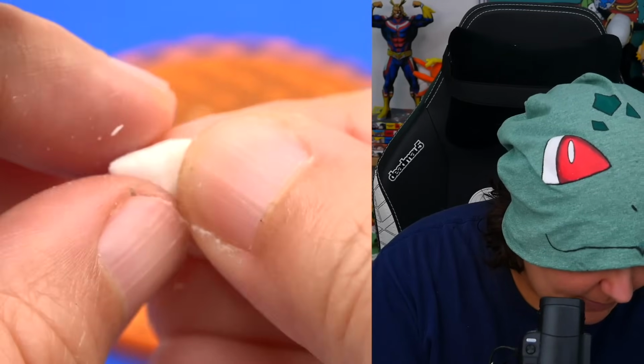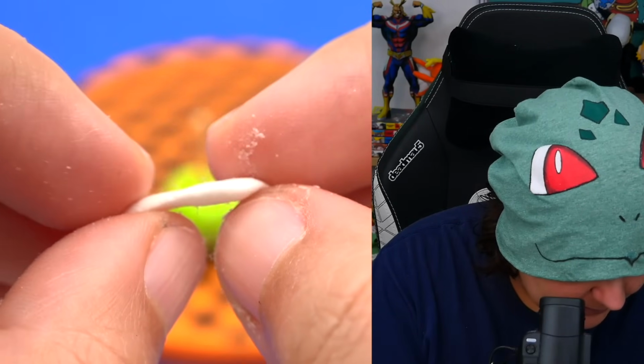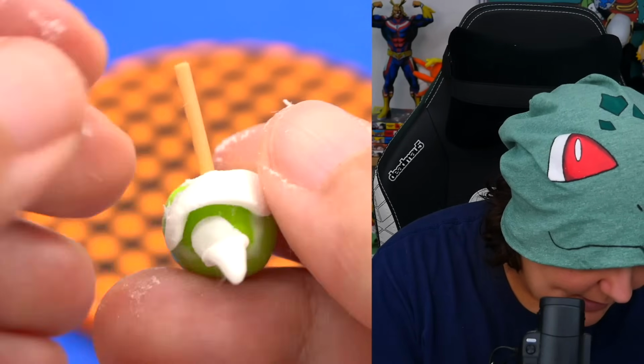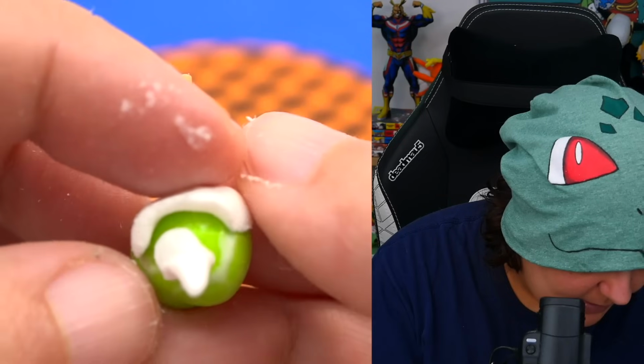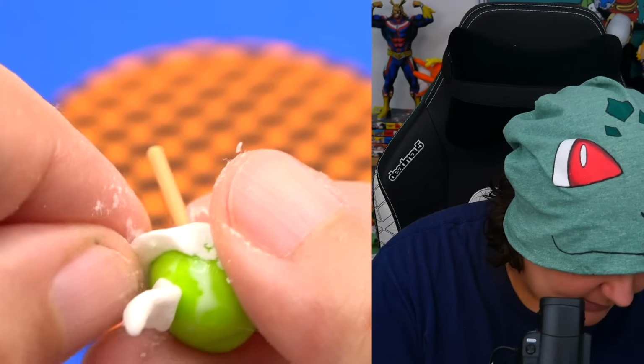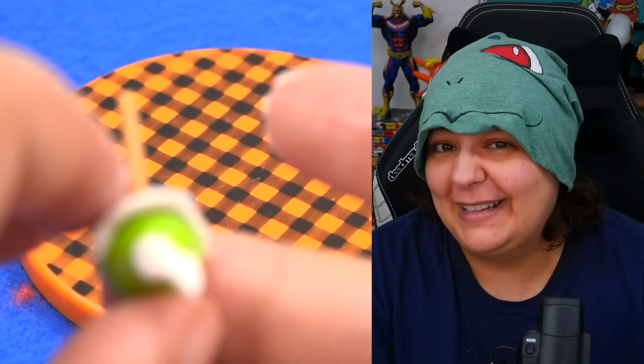Now to make the lips, I'm just going to flatten a piece of clay, something like this. And we're going to try to make it so that it blends in to the rest of the apple. So we're going to have the mouth open like this, like so. Let's make the lips stick out a lot more, like that. Voila. Doesn't look like much now, but hopefully it'll look like something.